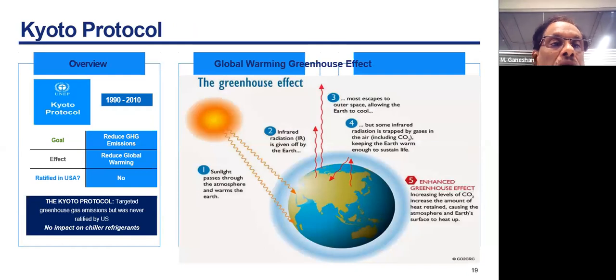Further to that, there are many protocols and international treaties working on how to bring down the issues of refrigerants damaging our atmosphere. In 1997, the aim was to reduce the global warming potential. There are 6 greenhouse gases that have been giving the issue of the global warming effect.